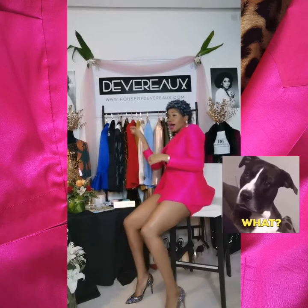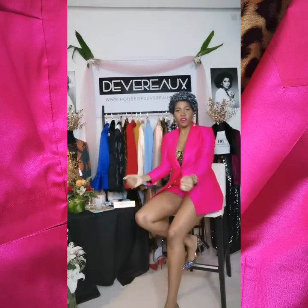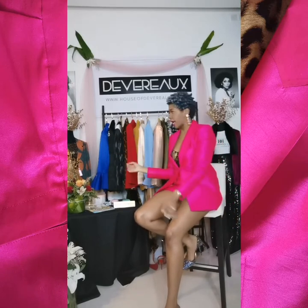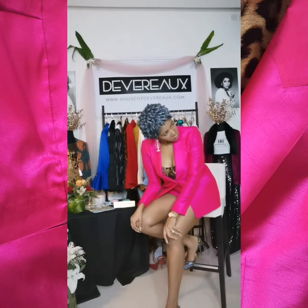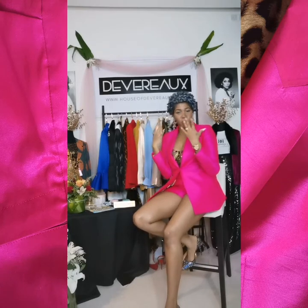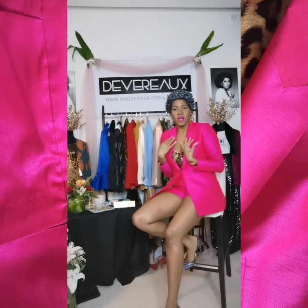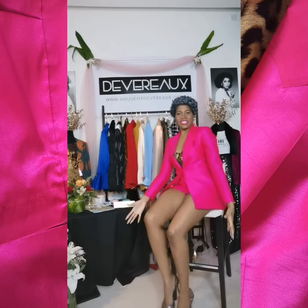So, again, I wanted to come up with something incredibly powerful, assertive, bright and bold and in your face, so that when you walk in a room, they are like, say what? And to me, that's what power pink does. It's feminine, but it's strong and it's proud and it's popping. So, let's get into it, shall we?